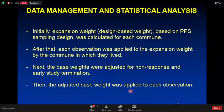So what did we do for data analysis? First, we calculated the expansion weight, what we call the design-based weight, based on the sampling design for each commune. After that, each observation was applied the expansion weight by the commune in which they live. Next, the base weights were adjusted for non-response and early study termination, and I will talk about early study termination. Then the adjusted base weight was applied to each observation.